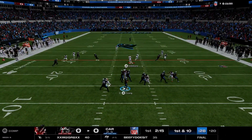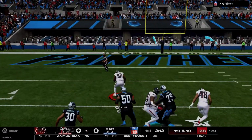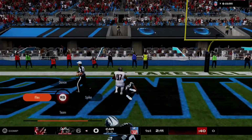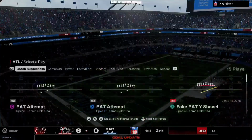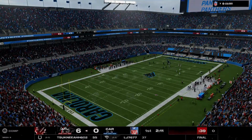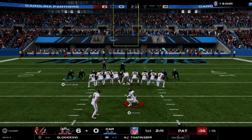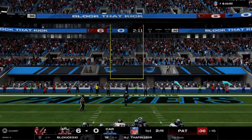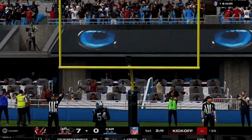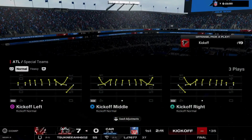On 1st and 10, here's you. The ball comes out. It's scooped up by the Falcons, and he rumbles his way into the end zone. The fumble recovery and the great return for the touchdown. Koo able to add the extra point, and the Falcons will take a 7-0 lead.